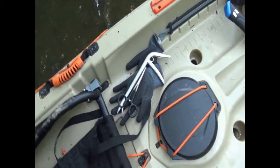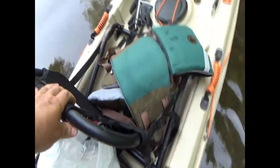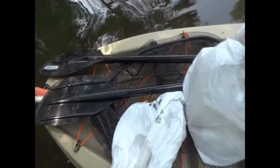Got some things to pull hooks, some gloves, hammer to bash it over the head with, towel to put on my legs. My legs get sunburned. I don't do sunscreen. Working on my cancers. And vitamin D. It's good for the COVIDs. Put this on now. So, got a net, paddle.